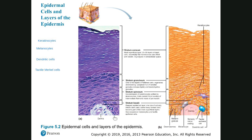The stratum basale is going to be highly vascularized. It receives the most nutrients for the skin because it's connected to the dermis layer, which is connective tissue that is highly vascularized.